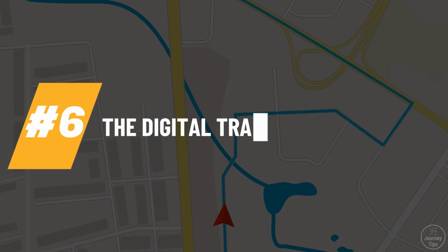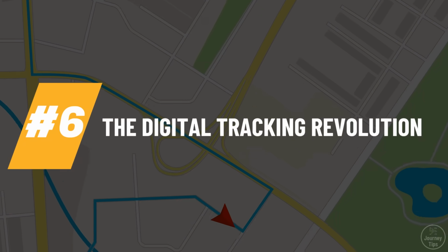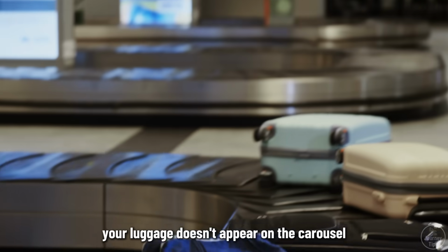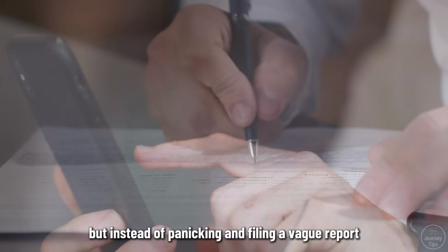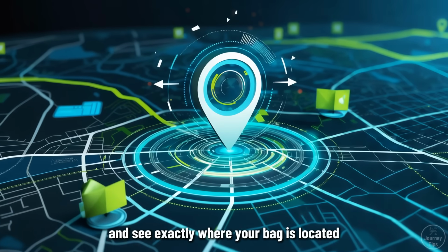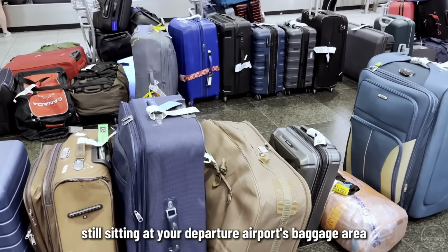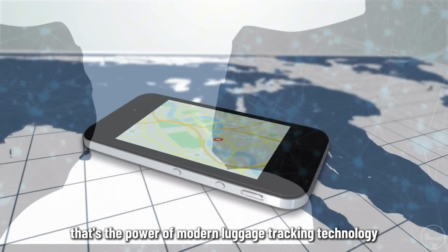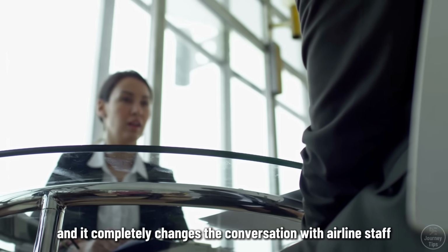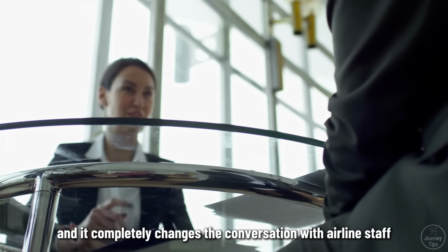Secret number 6. The digital tracking revolution. Imagine this scenario. Your luggage doesn't appear on the carousel, but instead of panicking and filing a vague report, you calmly pull out your phone and see exactly where your bag is located, still sitting at your departure airport's baggage area. That's the power of modern luggage tracking technology, and it completely changes the conversation with airline staff.